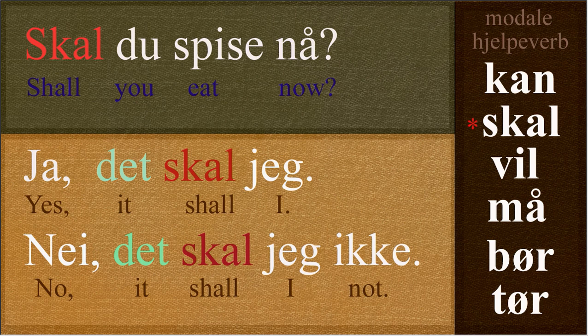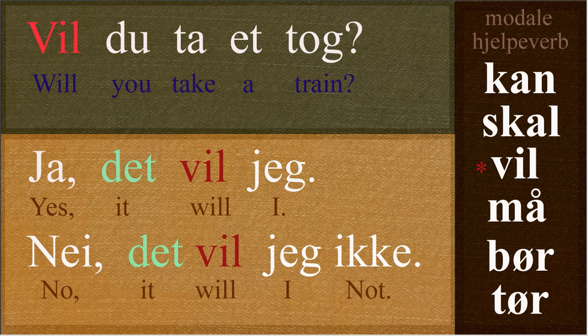With skall, same thing. Skall du spisa nå? Ja, det skall jag. Nej, det skall jag inte. Vill du ta ett tåg? Ja, det vill jag. Nej, det vill jag inte.